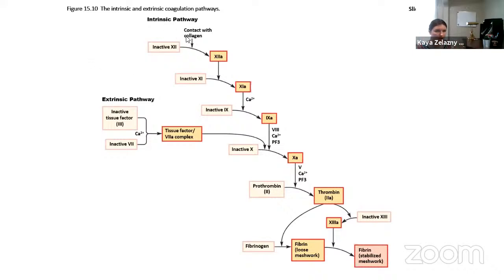So contact with collagen activates a bunch of these coagulation factors. I told you that you don't have to know their specific numbers because it's a little frustrating that they're not in order, right? So it's easier to think of these numbers as names. But there's a cascade, basically a set of dominoes where one factor activates another factor, which activates another factor, until we get to factor 10. So that factor 10 is really an important one.